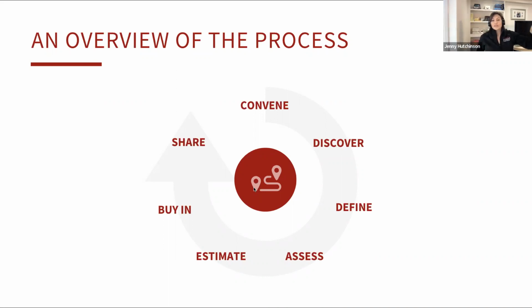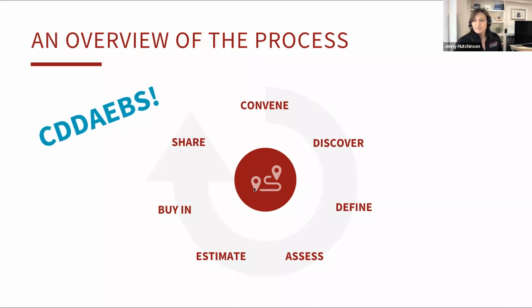Now, you will notice that I used a circle and not a line. And I'm going to touch on why in the very last slide. But for those of you who think, that's a lot of steps, how am I going to remember that? Just remember SDEEBS. If you want an acronym, SDEEBS.